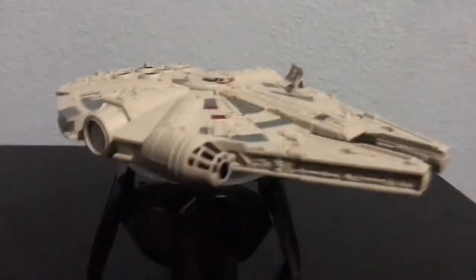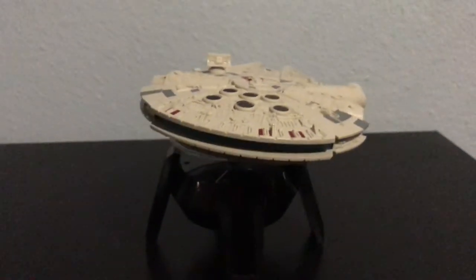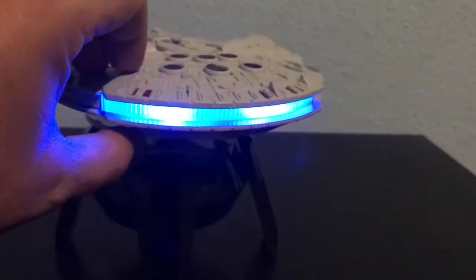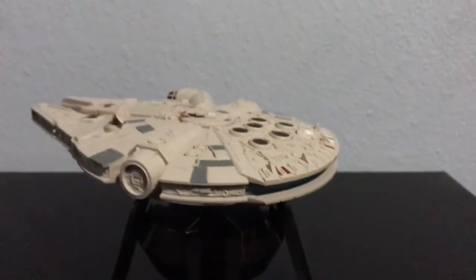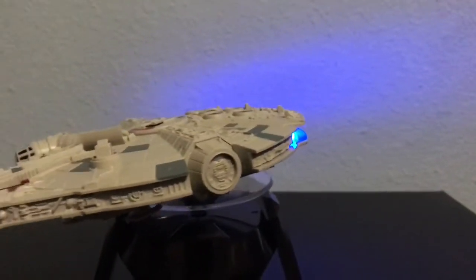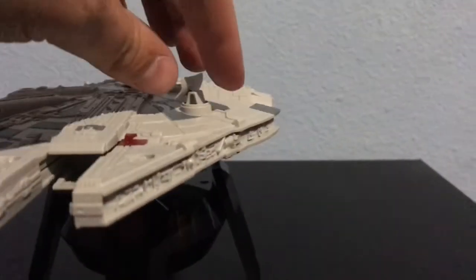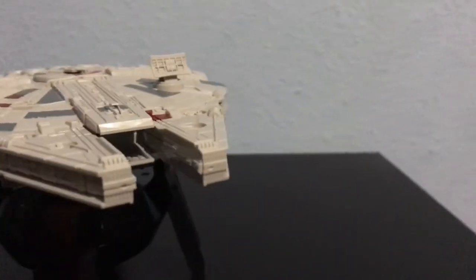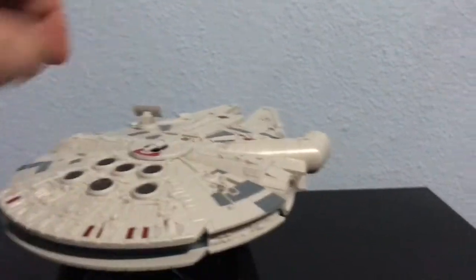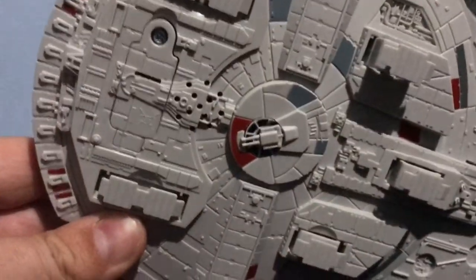I'll go ahead and get a little bit closer to this one. It's got some pretty cool sound effects. I think it's got 3 different ones. And then the satellite moves. And then the gun turret also moves. The landing gear also goes up and down as well, and then the bottom gun turret also moves.